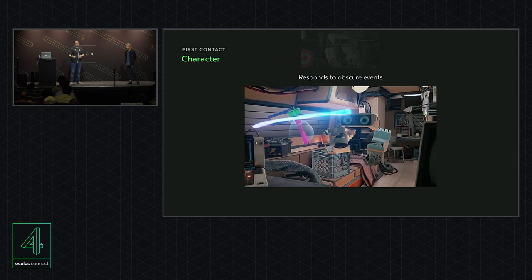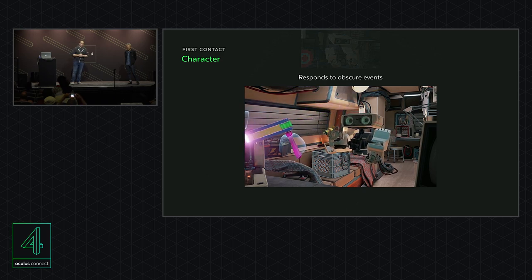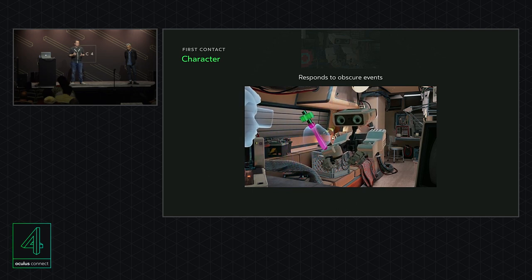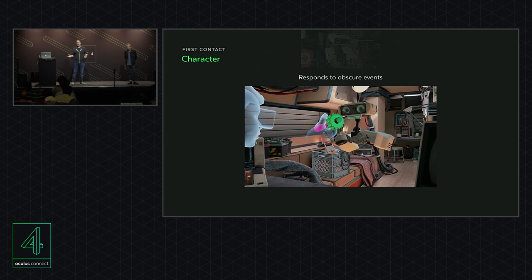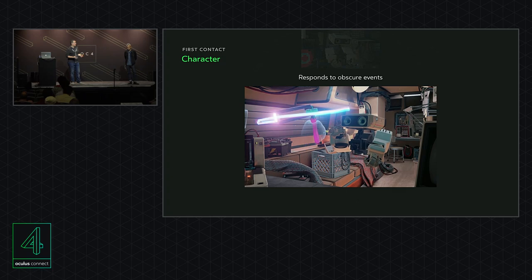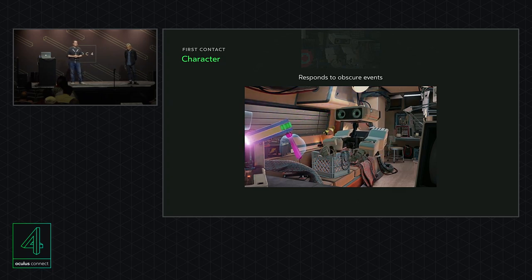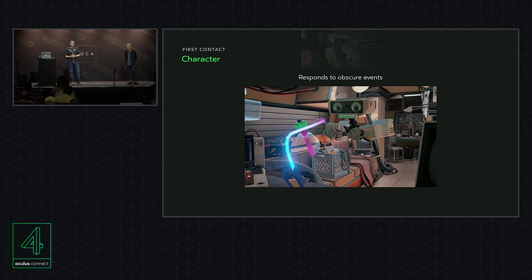And going even further, we have a few very obscure events. For example, with this noisemaker, if you spin it a lot, and you do have to spin it a lot, it will break and fall and the robot will respond to that event. Again, this isn't something that a lot of players are gonna see, but for those that do, it just makes it that much more of a personal experience.